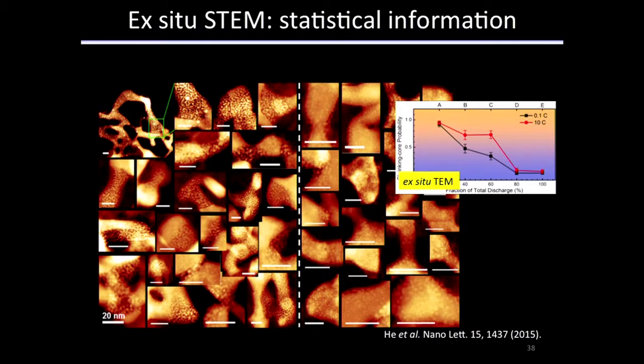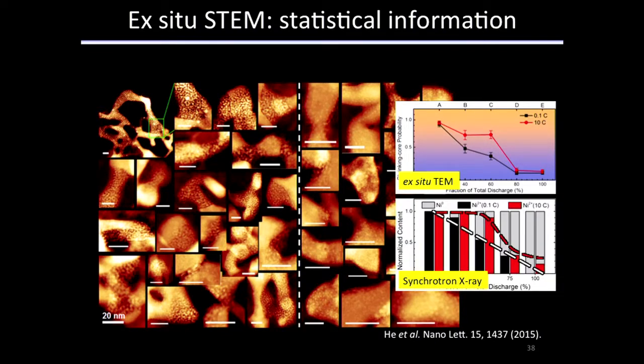Here's the result. What we can see is at a high discharging rate, the x-axis is the state of charge. The y-axis is the ratio between surface mode and the bulk mode. Here what we see is at a high discharging rate, the surface mode dominates the reaction. This curve is similar to what we have been seeing from the synchrotron X-ray.